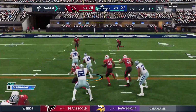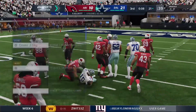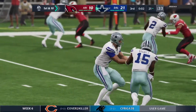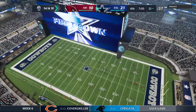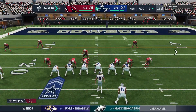Again, it's Elliott. And he's going to get this down near the 20-yard line. It's a 1st down on a gain of 10. Good for the Cowboys. 1st and 10 at the 21-yard line. Back now in Arlington. It's the Cowboys with the football. They'll be looking to tack onto their lead as we get set for the 4th.